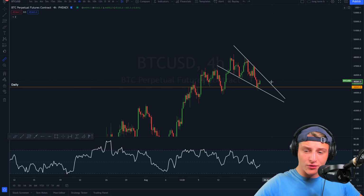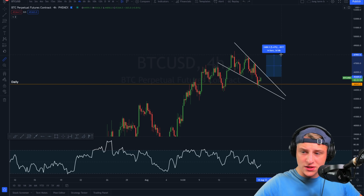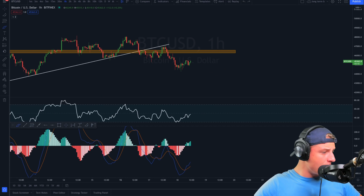This could result in, of course, a breakout towards the upside, back towards the 47, towards 48K here. It will be, of course, amazing if we could be seeing so. Right now as well, Bitcoin, what are we having over here?